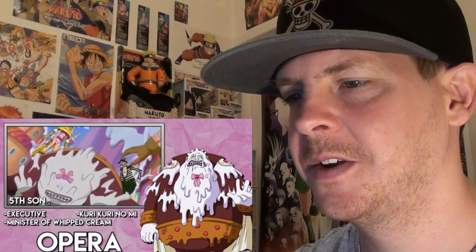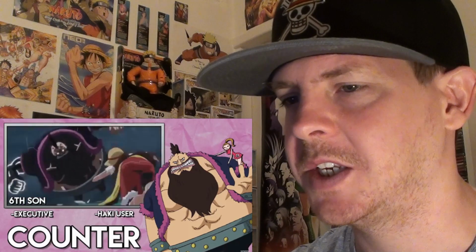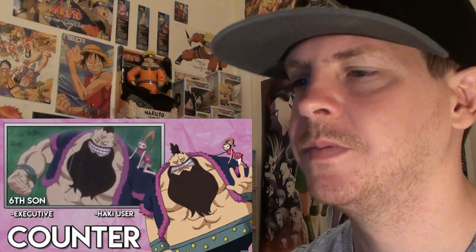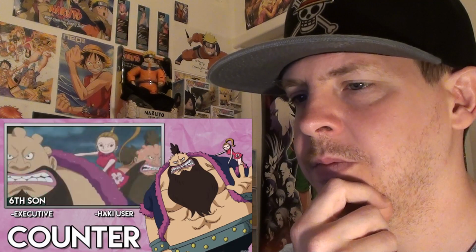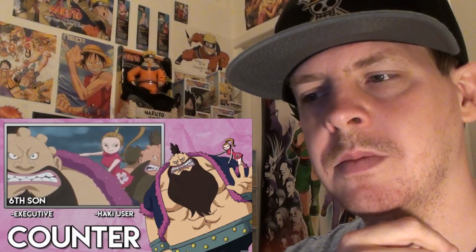He very well could be deceased. Counter is the second eldest of the five, and is an executive of the crew. Not much else is known about him thus far, but we do know he is capable of using haki, and that whenever we've seen him thus far, he's had a small girl hanging from his shoulders. However, who this girl is, and what her relationship with Counter is for that matter, are unknown at this point in time.